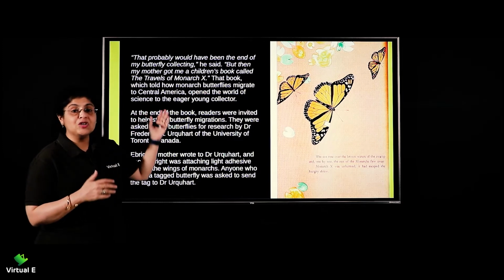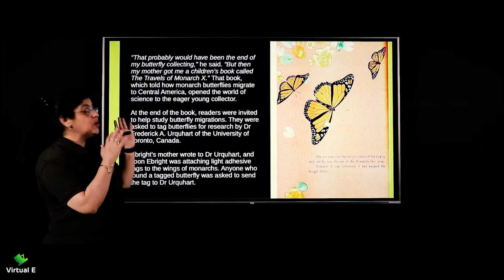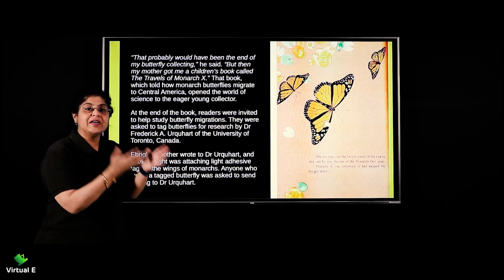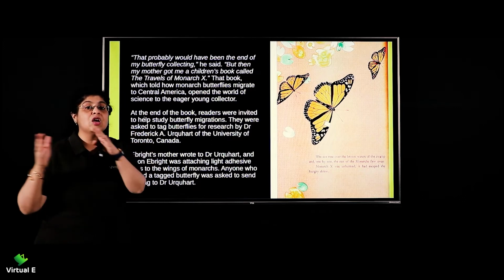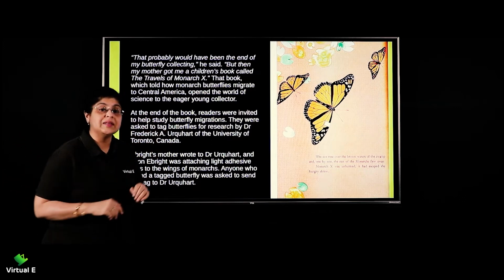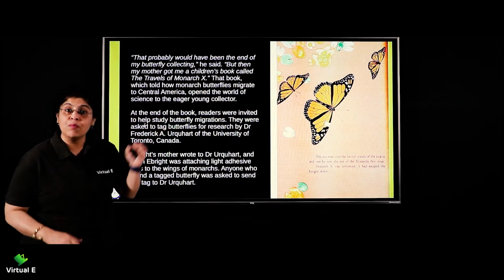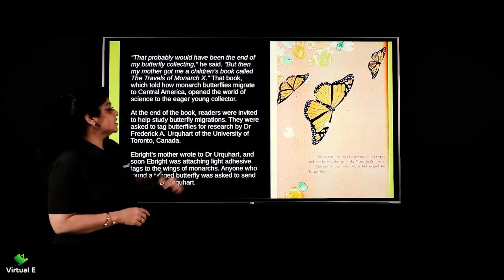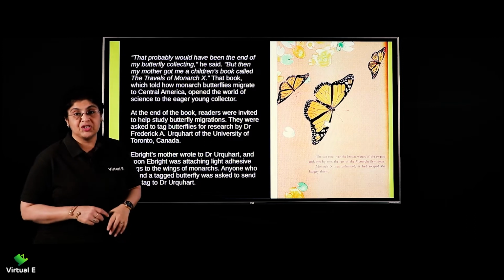I already told you monarch butterflies are those North American butterflies. They would migrate in some particular season. You all know we have migrating birds. So even butterflies migrate in one particular season from one particular place to another. So now he had to discover that. He had to know more about it. At the end of the book, readers were invited to help study butterfly migrations.